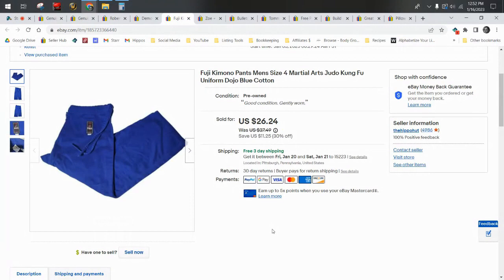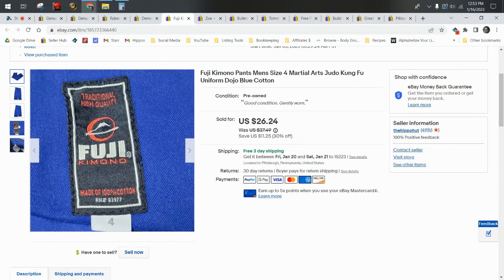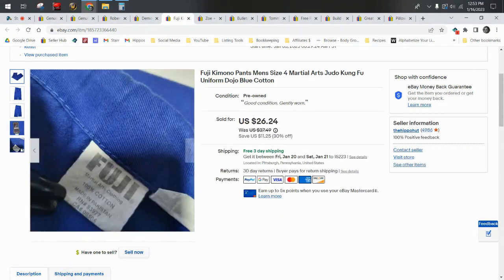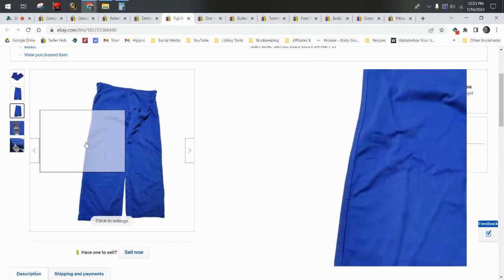Next up are these Fuji kimono pants. I showed these in a haul video that I had found in with the scrub pants. And I only paid like 99 cents for these. The thrift store had them in with the scrub pants because I don't think they even knew what they had. Turns out they're martial arts pants, guys.